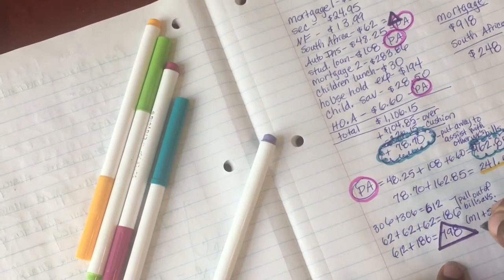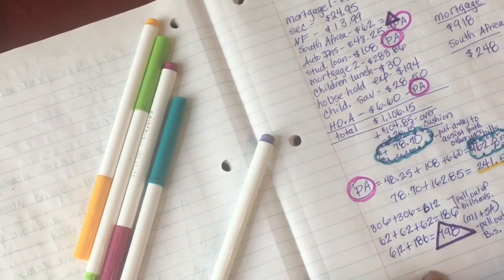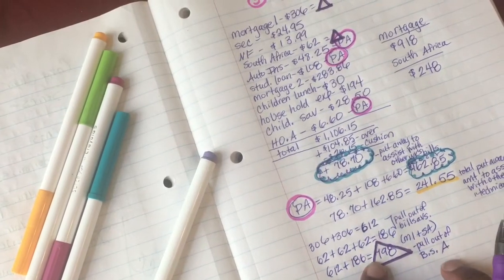Okay. And of course, you know I like to write my notes. Pull out of Bill's savings account. Okay. That's what we have here. Pull out of the Bill savings account.